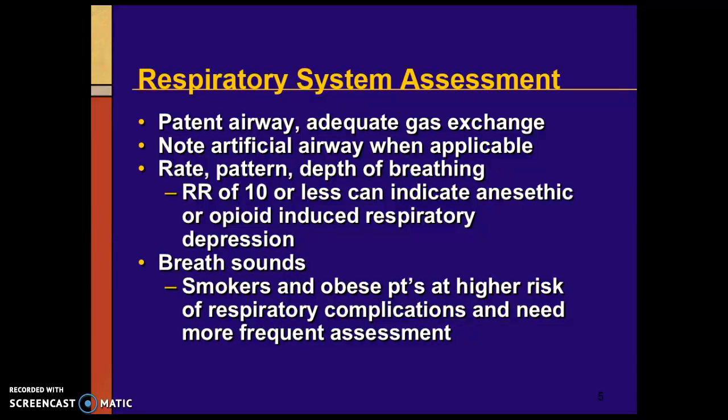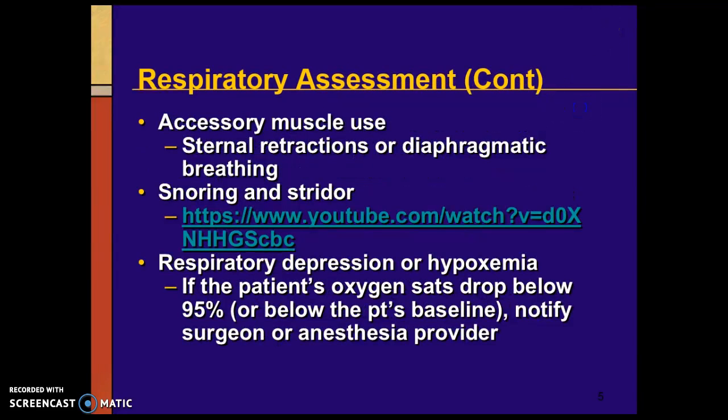Another thing we're going to be monitoring a lot is breath sounds. Your book pointed out that smokers and obese patients are at higher risk of respiratory complications and need more frequent assessments. So we have to get a good assessment beforehand to find out if our patients are smokers, how long they've smoked, and how much, because all that plays into how well they're going to recover in the PACU after being intubated and sedated.